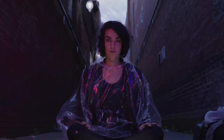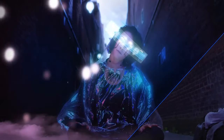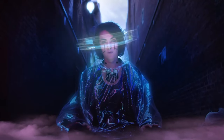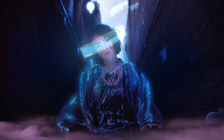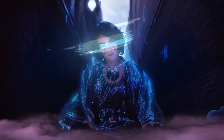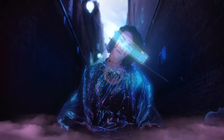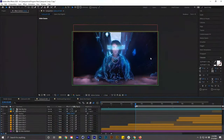But yeah, that's pretty much a little breakdown of this cyberpunk shot and how using Action VFX elements, Boris FX elements, really just made things easier, but not just easier, but better. Because imagine creating that perfect glow that you need with another plugin. It's not really going to happen without a ton of work, probably a ton of extra layers.